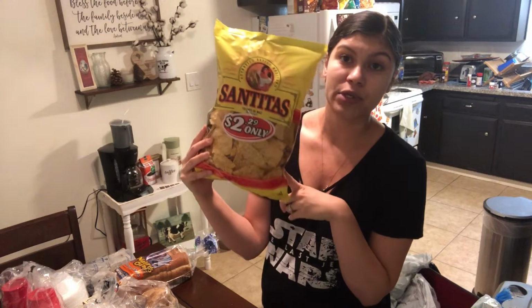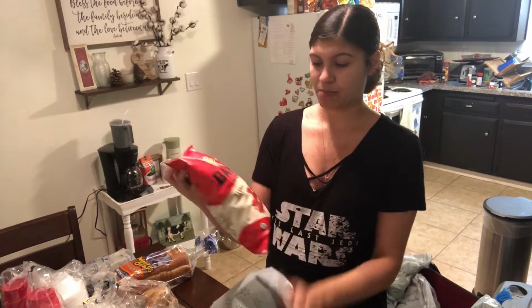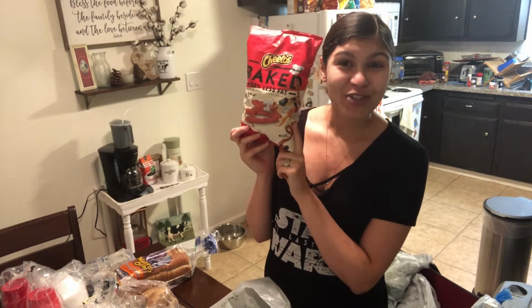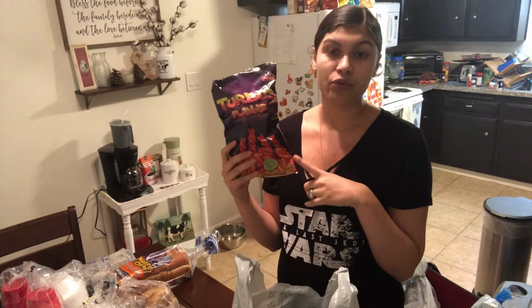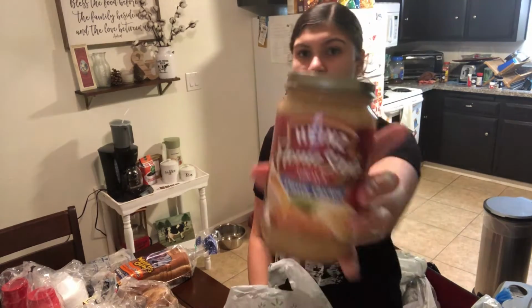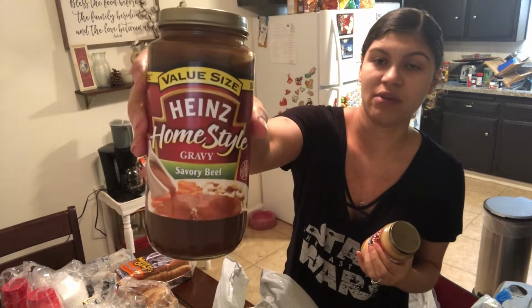Tortilla chips. I'm going to make nachos for Sunday football this weekend. Baked hot Cheetos. Probably shouldn't be eating hot Cheetos while I'm pregnant, but the baked is healthier, right? Or at least I'm gonna make myself think that it is. Turbos, and I make taco casserole for my husband and he likes to crush these up and put that on top.